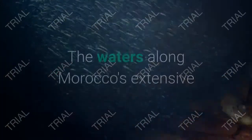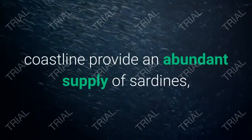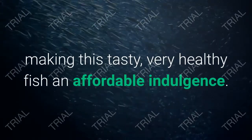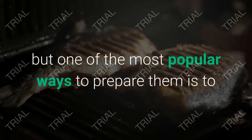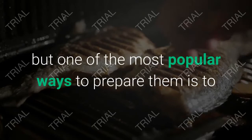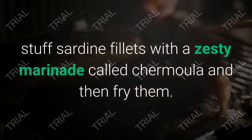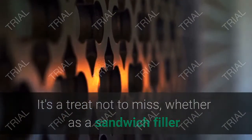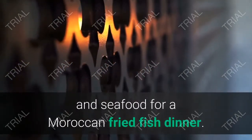10. Sardines and other fish and seafood. The waters along Morocco's extensive coastline provide an abundant supply of sardines, making this tasty, very healthy fish an affordable indulgence. You can keep things ultra simple and simply bake or grill whole sardines, but one of the most popular ways to prepare them is to stuff sardine fillets with a zesty marinade called chermoula, and then fry them. It's a treat not to miss, whether as a sandwich filler, or as an entree set out alongside other fish and seafood for a Moroccan fried fish dinner.